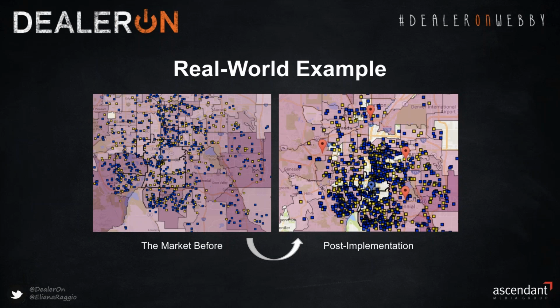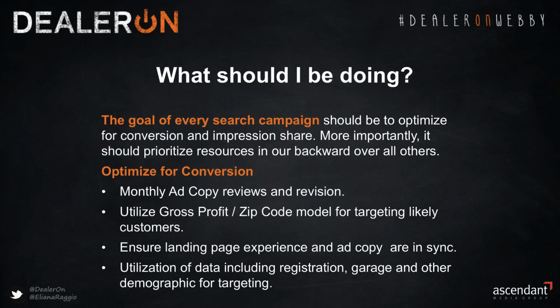This is actual sales data from Experian, with the blue being new car sales and the yellow being used car sales from the dealership that was converted to the new method, and truly focusing on the tops that we're going to discuss here. Wow, that's really different.